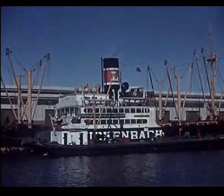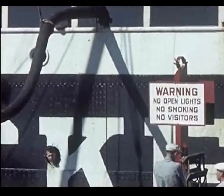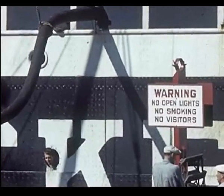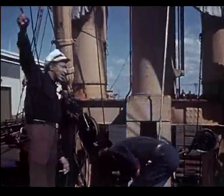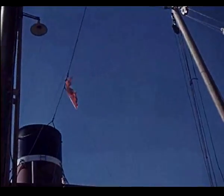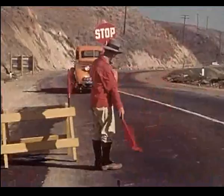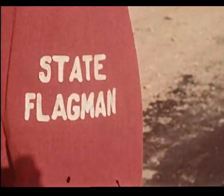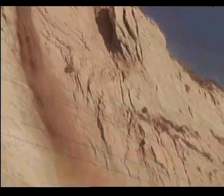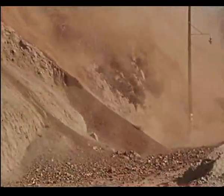This freighter is flying the red danger signal. A refueling barge at her port side is pumping highly inflammable petroleum into her tanks. A sailor lights a cigarette and is quickly told to put it out. They might blow up the ship. Along the harbor highway, a flagman stops traffic. The side of a mountain has given way. Loose rock is falling and might kill a passing motorist. The red flag again saves many lives.